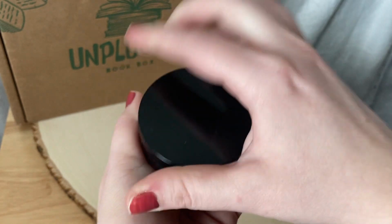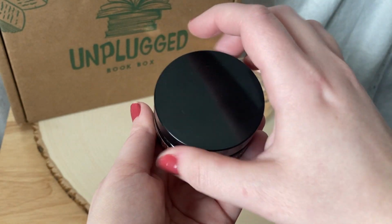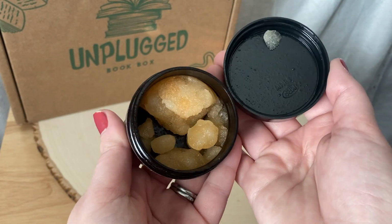It's in pieces for me, so I don't know if it just solidified in travel, which is entirely possible. It smells very good though. It says cinnamon, but I don't smell the cinnamon. Mmm, that smells good. I can't wait to use that. I'll definitely have to add some water to it to make it more of a liquid consistency.